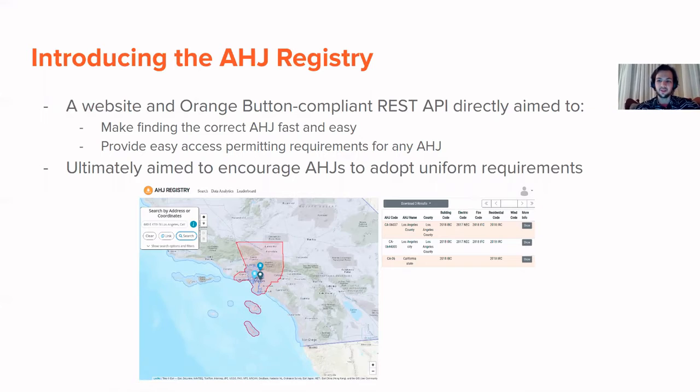To help solar installers and other solar industry stakeholders answer these questions, we are introducing the AHJ Registry, which is a website and an Orange Button compliant REST API directed towards letting people easily find the correct AHJ for the installation site and provide easy access to the permitting requirements for every AHJ in the country. And ultimately, it is aimed to bring attention to all the variation and encourage AHJs to adopt uniform requirements.